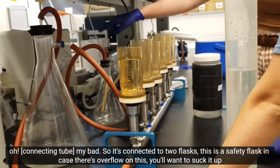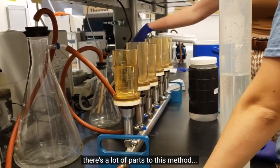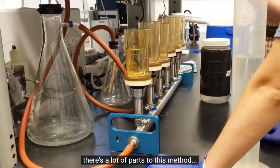So it's connected to two flasks. This is just a safety flask, in case there's overflow on this, you'll want to suck it up in the machine. So there's a lot of parts to it.